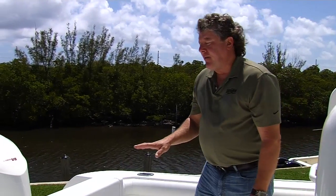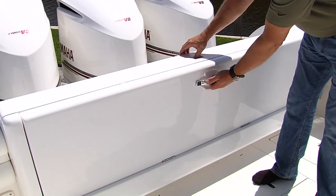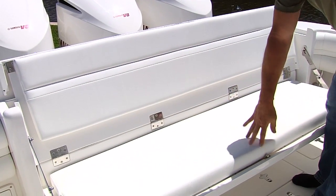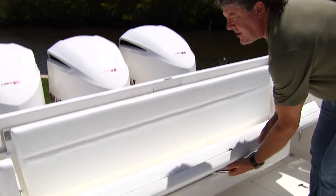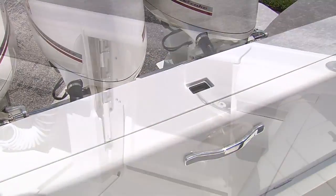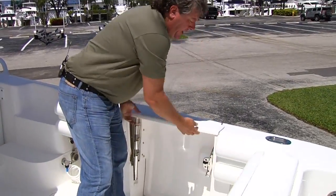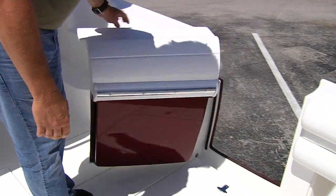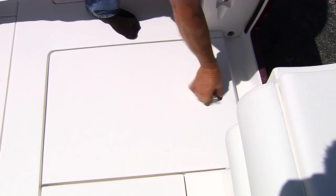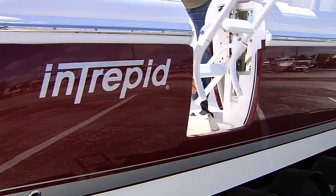This particular 375 walk-around has been set up with our newly designed folding rear seat. It's a simple one-latch, fold-down operation, angled backrest, rolled front, very comfortable, and it stows away in just 7 inches. As described earlier, we've incorporated our new swing-in dive door, which folds flat against the deck, doesn't intrude the cockpit, along with a new fold-out powder-coated dive ladder.